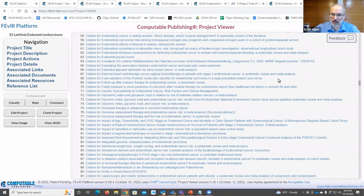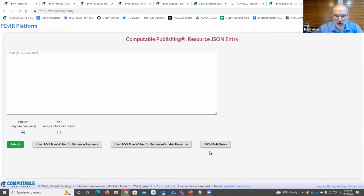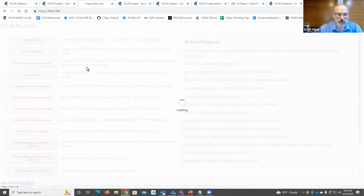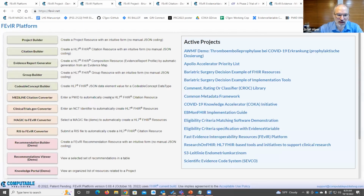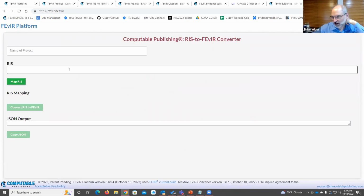But to do things in bulk, you either need to have the data in the right form and enter it here in bulk, or you need to provide it in some structured form that we're able to convert. So if you have all the citations in RIS form, you can go to the RIS to FEvIR converter. And I don't know, Joanne, if you happen to have a data set of citations in RIS handy to throw in the RIS here and show what it looks like, or we can come back to that.